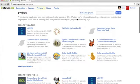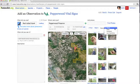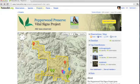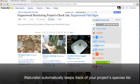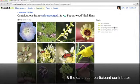It's just really cool. We started our own project page on the website called Pepperwood Vital Signs Project. It's available on our Facebook page, iPhones, Android phones, and our Pepperwood website. It's been really wonderful to work with the iNaturalist team to have them help us develop a project that allows us to store the information in a way that's helpful for us, and then also to display it as an educational opportunity. We've had elementary school students, high school students, college students, grandparents. Everyone comes together to help us with data collection.